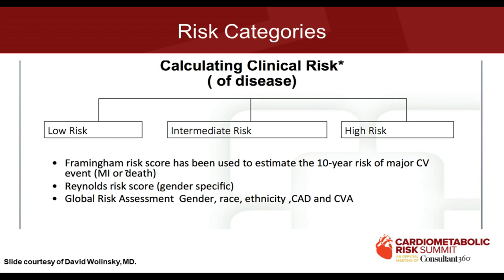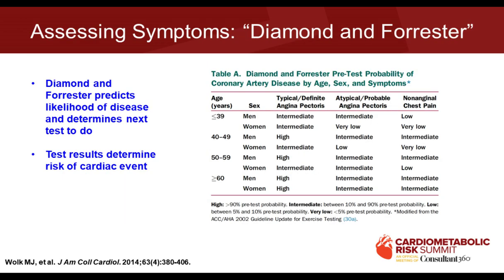This is not the risk of an event, but the likelihood of having coronary artery disease. If you're symptomatic, we have gone for many, many years by what's called the Diamond and Forrester criterion, which is three simple facts. What's the age of the patient, what's the gender of the patient, and what's the nature of the symptoms. Exertional chest pain, retrosternal chest pain brought on by exertion or emotional stress relieved by rest or nitroglycerin. That's typical angina. Two of them are atypical angina. And one or less are probably non-anginal symptoms.